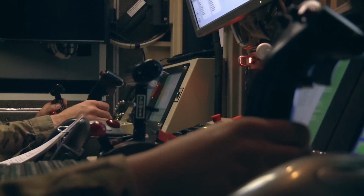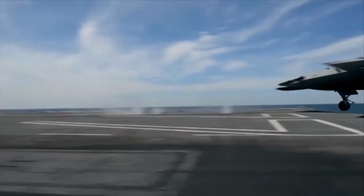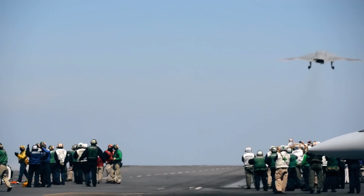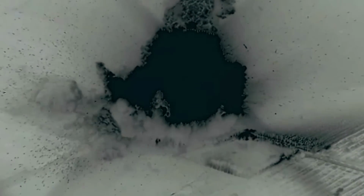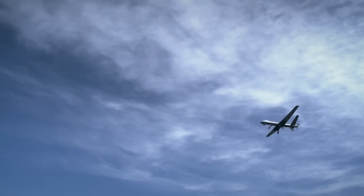Unmanned and autonomous machines may seem like the stuff of science fiction, but they have been slowly transforming the nature of warfare for decades. And it seems likely that the battlefields of the future will be dominated not by men, but by machines.